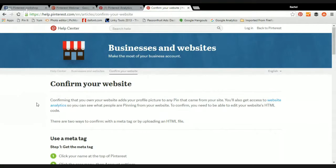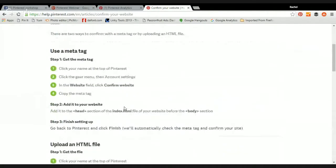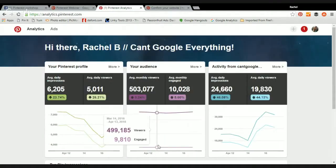in our group. So I'll give you guys a direct link, but you confirm your website and it gives you the specific directions here on how to do that. And it's really easy in your account. You just have to take a little bit of coding, put it on your website to confirm that you are the owner of that website, and then it will be confirmed that you own the website, and then you have access to the analytics. So this is an example of the analytics screen.